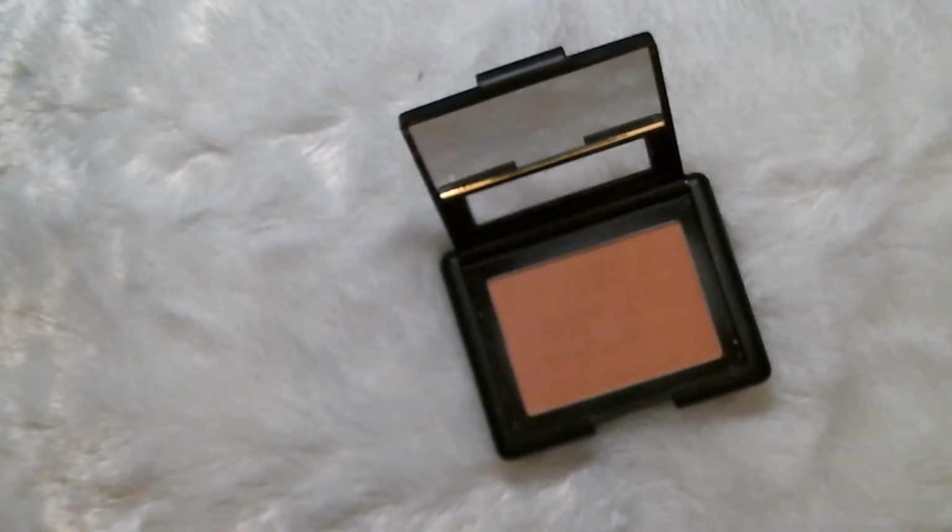Okay, and my next favorite is from e.l.f. This blush was one of the first I ever got in a collection. And a couple weeks ago, I was going through my makeup, seeing what I had, thinking to myself, you know what? Time to try more stuff. Time to use more stuff that I have. And I found this, and I'm like, okay, that's a nice nude blush. So I took it out, tried it, absolutely love it.